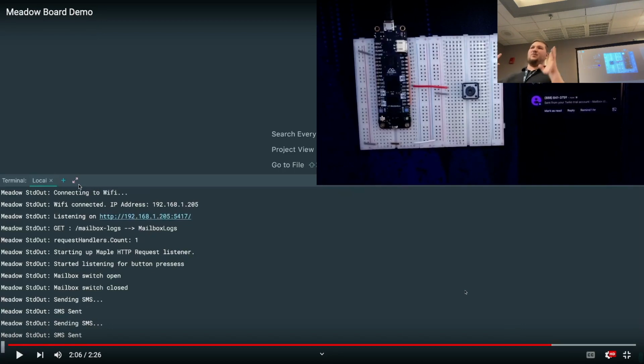So I can just, at any point over the network, connect to this thing and say, hey, what's happened on this, if maybe something goes wrong with text messages. Or that could also be a system that keeps track of the events in case there isn't internet connectivity, and then when there is, again, try delivering all those text messages.